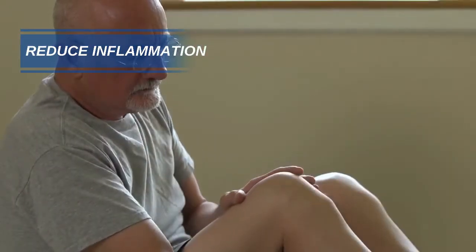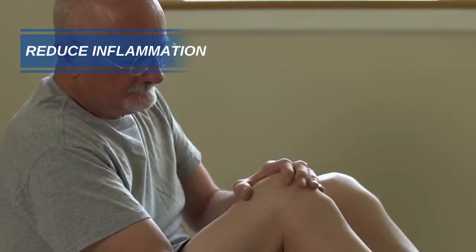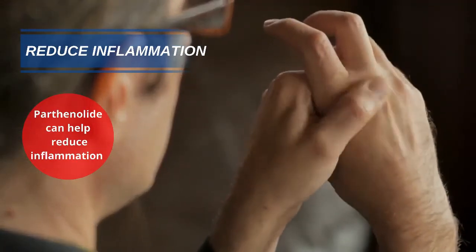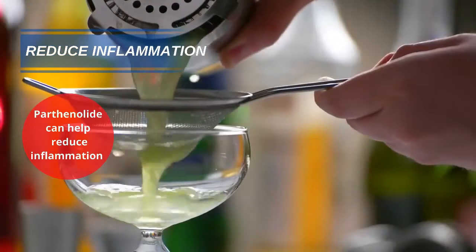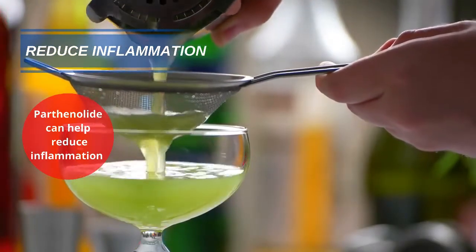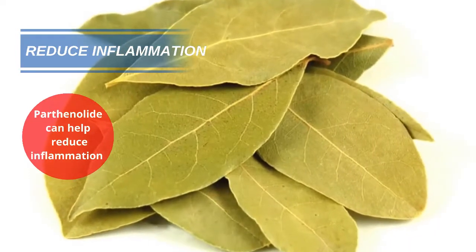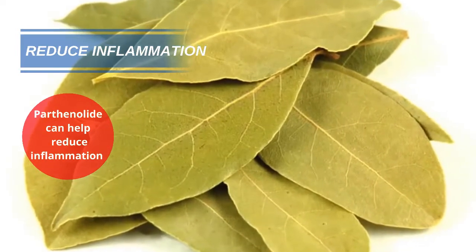Bay leaves contain a phytonutrient called parthenolide. In studies this has been shown to rapidly reduce inflammation when applied to affected areas. You can also get the anti-inflammatory benefits from making a tea from the leaves. Just be sure to break the leaves into smaller pieces to allow a better infusion.